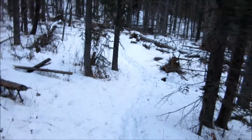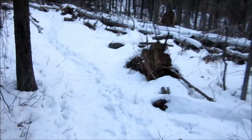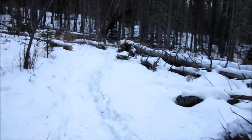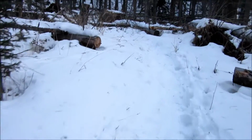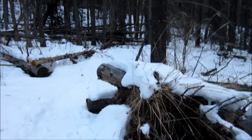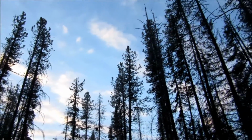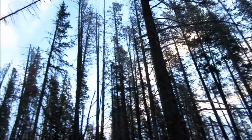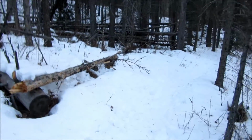The trail's definitely seen a lot of traffic here this winter though. A lot of footprints here. The snow is all packed down pretty good. Frozen over a little bit, so I put the spikes on. Some of the clouds are starting to burn off now anyway, that's kind of nice.